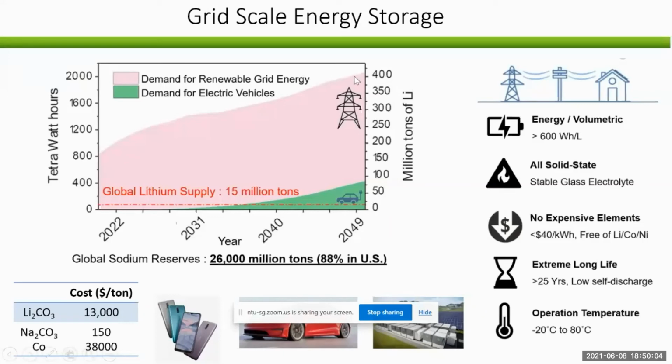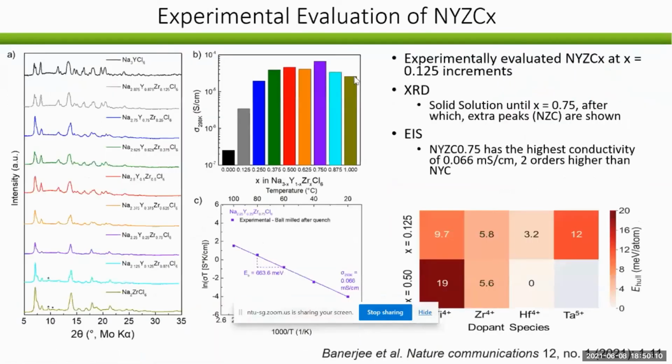This is just an example. As I said, a sodium solid electrolyte is important. Here is an example that we worked on, one of the chloride-based solid electrolytes, NYZ, which is sodium yttrium zirconium chloride. This is the parent structure, which has a very poor ionic conductivity, 10⁻⁸. But once you replace yttrium with zirconium, we dope zirconium from 0.12 to 0.85. It forms a solid solution basically.